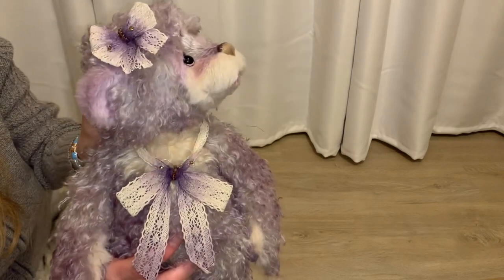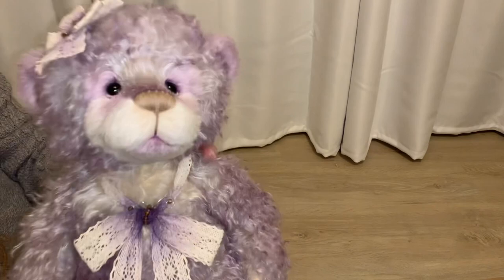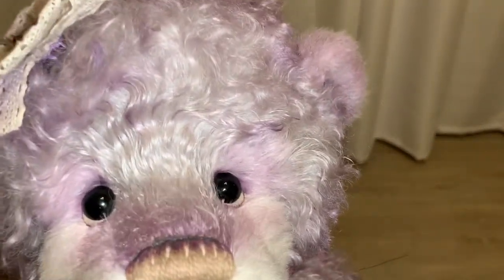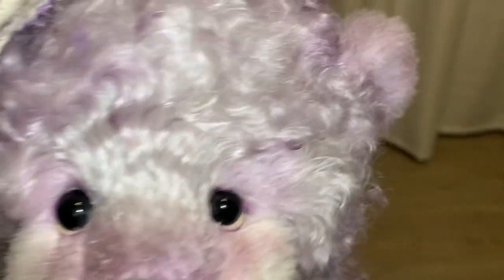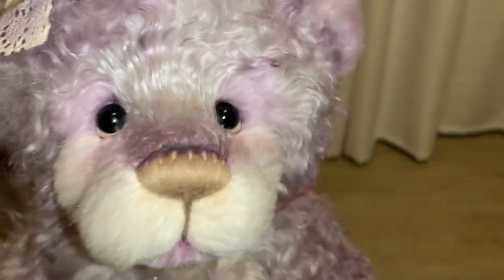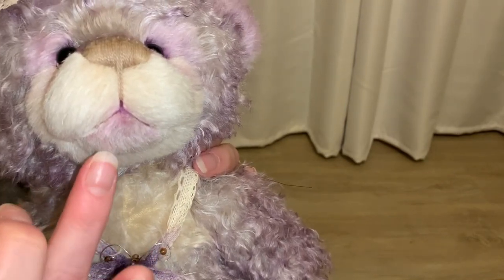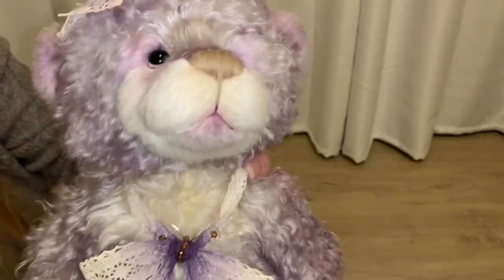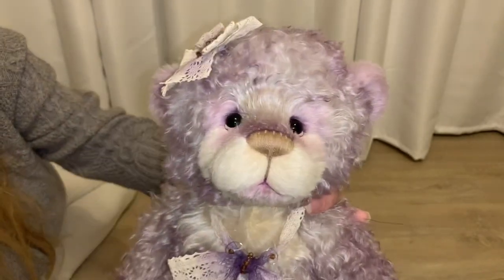And let me give you guys a really good, oh, that's a good view. A really good close-up of that gorgeous face. Here is Madam Butterfly. Those are her humi eyes. She's got a lot of really pretty airbrushing detail. Oh, and even there below, right here below her little mouth. She's so pretty. I love her so much, you guys. I love her.